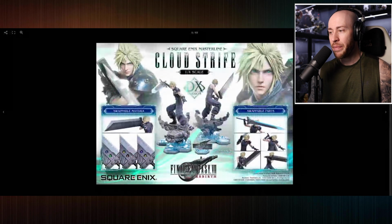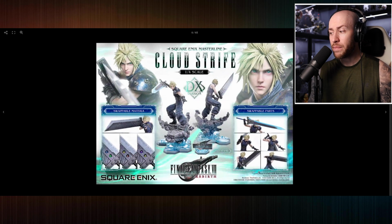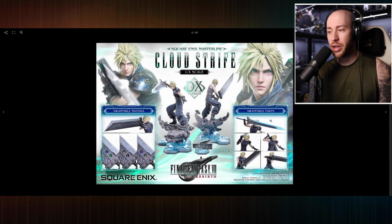The reason that I say that is because you get so much more. Look at the swappable parts here on the right. You can get the Buster Sword in different orientations. And of course, you get the other blue sword in a new orientation as well. And you get the swappable material. I think that's pretty cool.